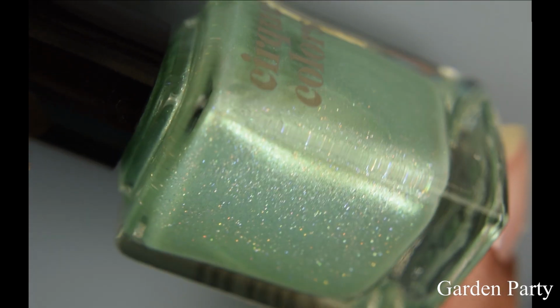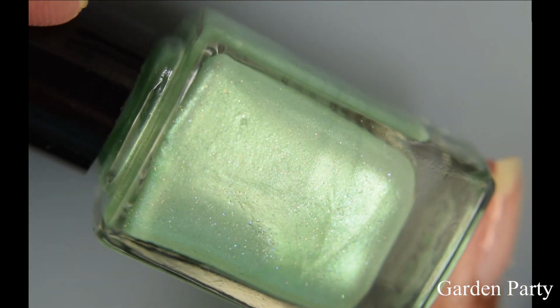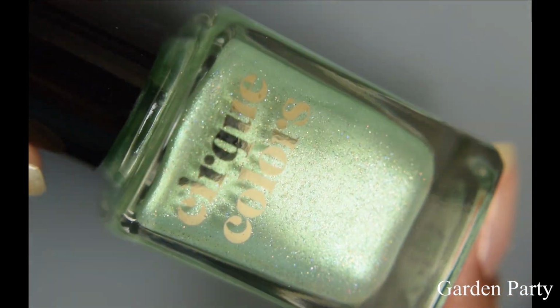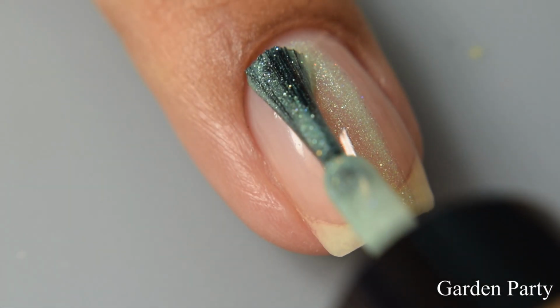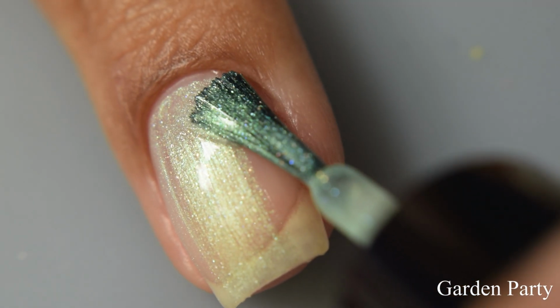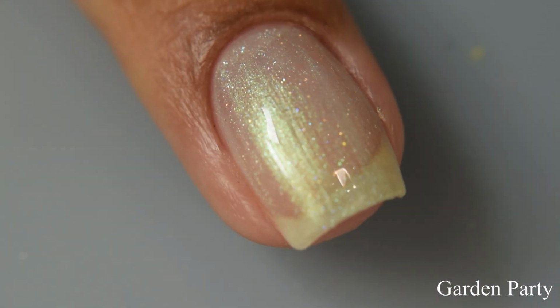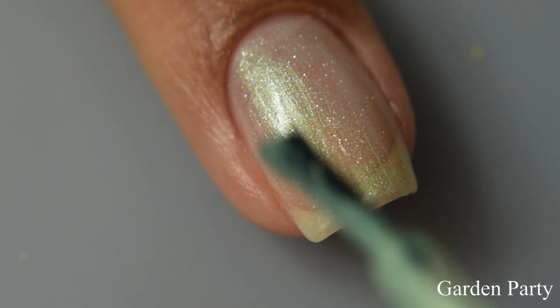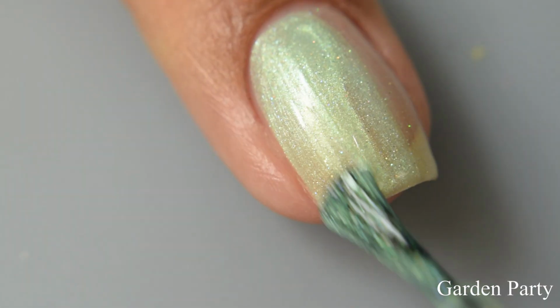And next is Garden Party. This is a sheer mint green polish with glowing green shimmer and delicate holographic sparkle. So we have what I consider more of a somewhat sheer type of finish. It starts off just a little bit on the lighter side. I think this definitely can be versatile as a topper if you want to wear it over a similar undie. But if you're going to wear it alone, I would recommend 3 coats on it.